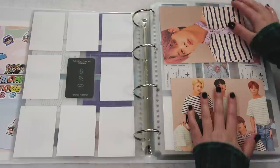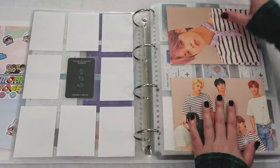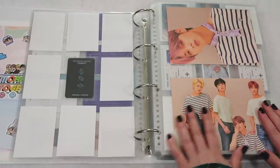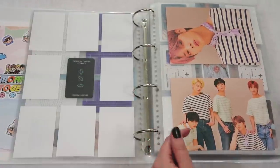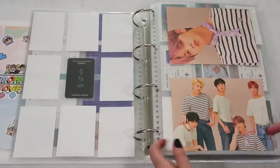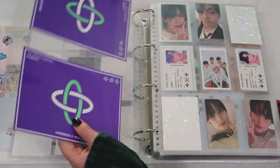But oh my gosh, I just got the Soobin uniform PC from my dear friend Pamela. She got it for me for Christmas. I cannot believe it. I am so thankful, so honored. You have no idea. And then I have the group PC from before, and my heart's just so happy. I can't believe it. So, so, so grateful.